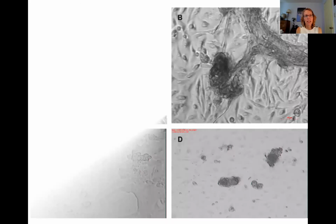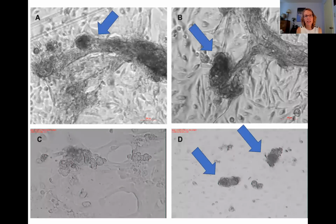So these organoids spontaneously formed spheroids and duct-like structures, shown by the blue arrows, from many different patients. And because of my background in the clinical lab, I knew we had to do this over and over again to show reproducibility. And this was a reproducible finding in many different patients.